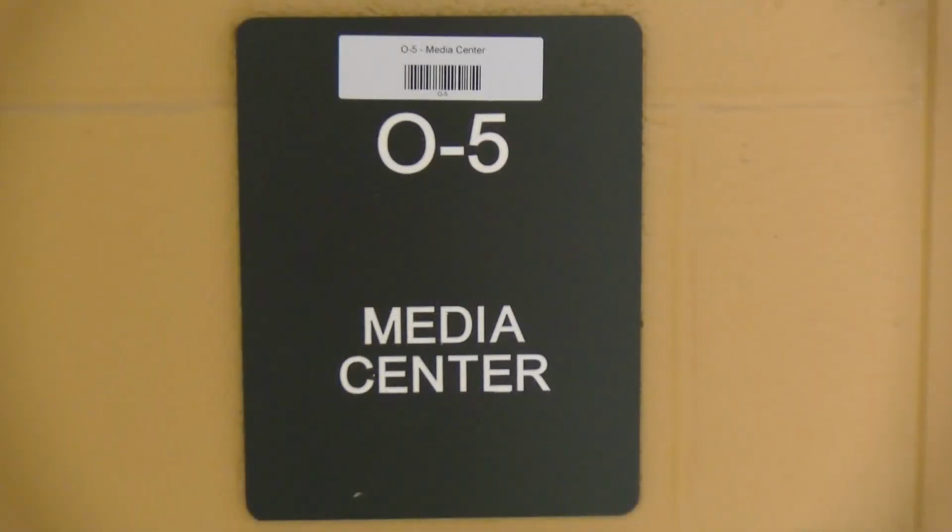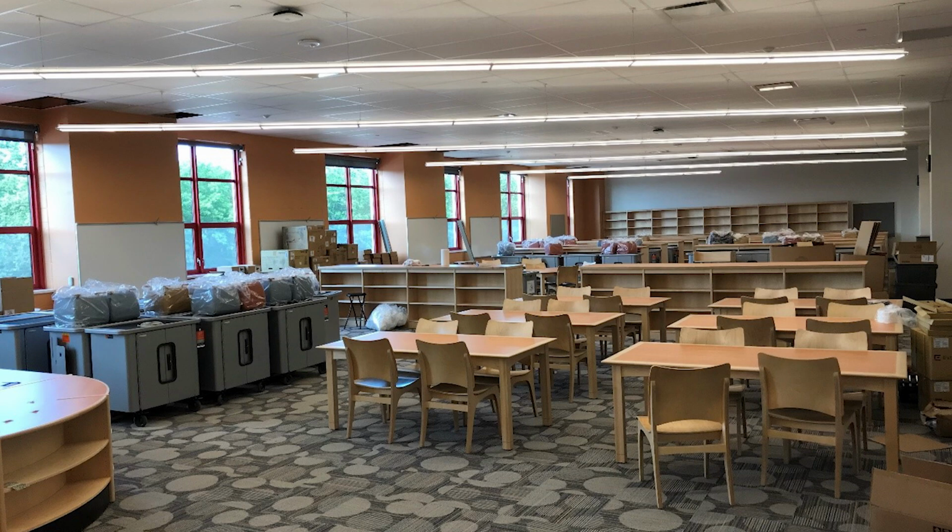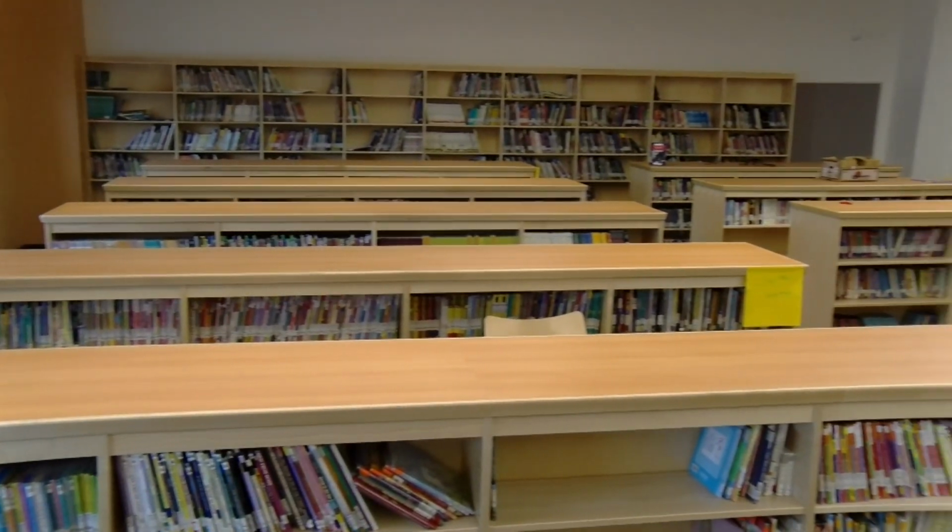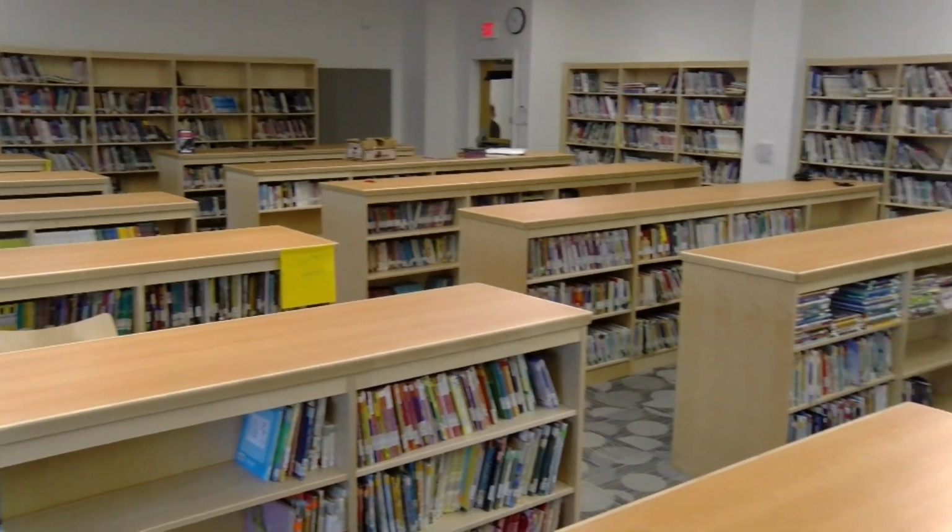We are now in our library media center, and while we're still unpacking, we're making a lot of progress. Our staff have been doing a tremendous job getting our books on the shelves. This library media center will be an awesome space for our students to come to learn additional things.